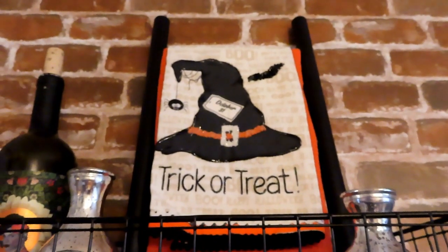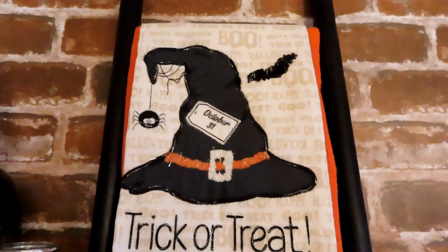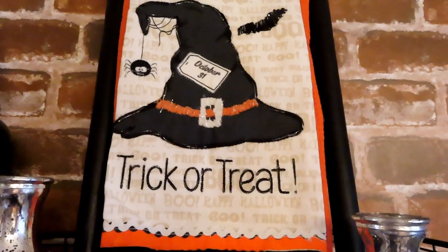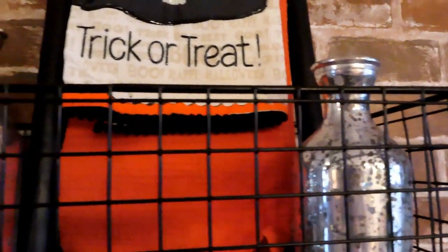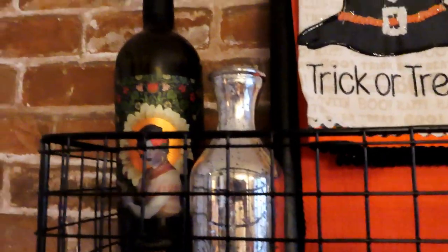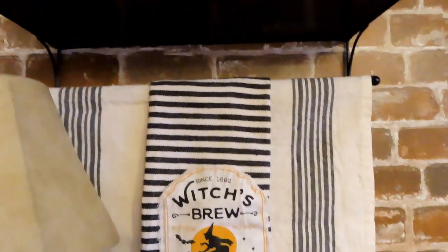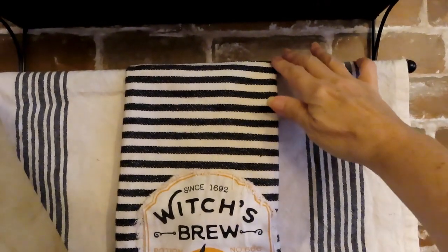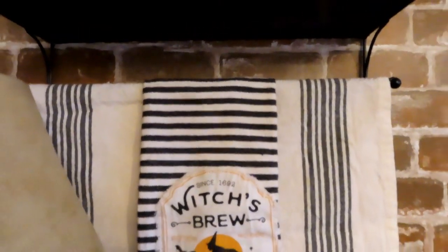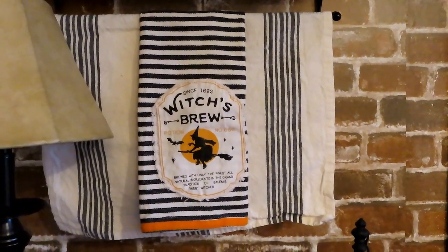Over here, I added my black ladder and an orange towel underneath this precious trick-or-treat towel. I have these bottles because they kind of look like they would resemble potion bottles. I'm sure I'll add more to that. This is crooked. Okay. Then we have our witch's brew.